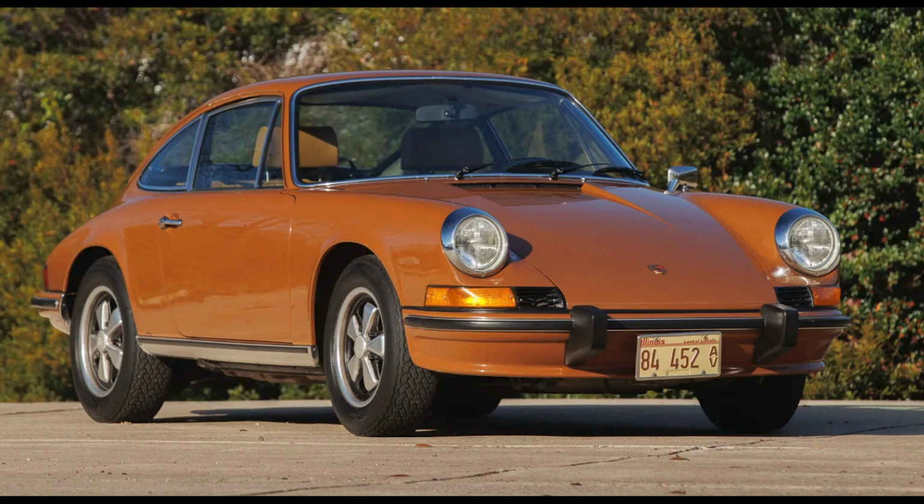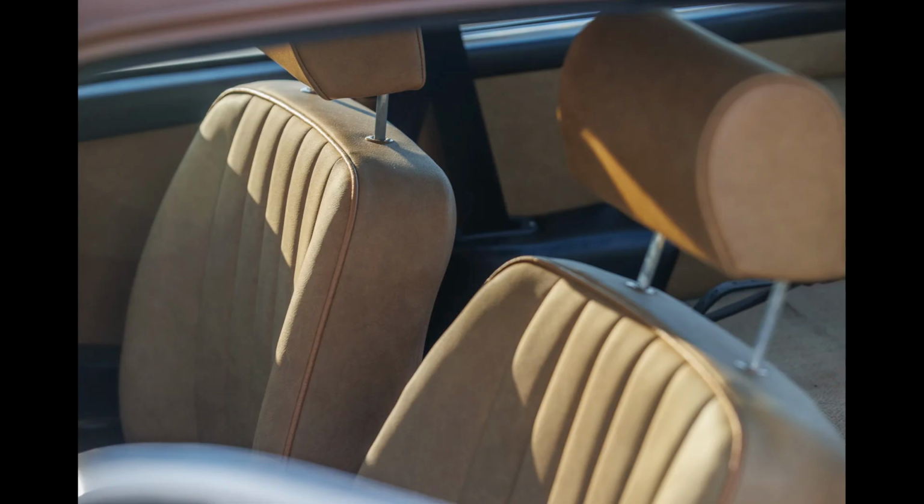One comment suggested that this might now be a museum piece, and it's edging in that direction. Well sold. A sepia brown, single-family owned 1973 911S coupe sold for $240,000. A big sale price, a fine car, and well sold.